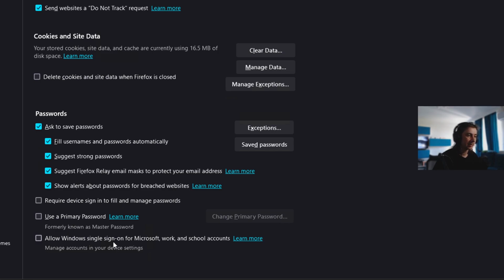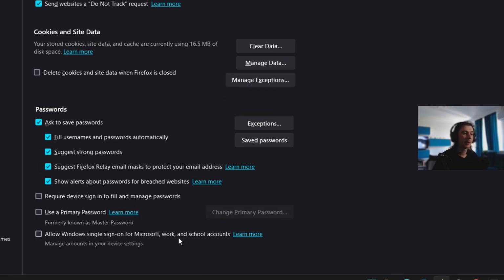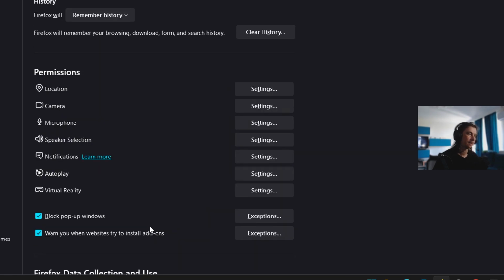Allow Windows single sign-on on Microsoft Work and School accounts. This is very useful if you're using a Microsoft Work account, for example, and you sign in with that account into Firefox. If you click this, Firefox will use that account to sign you into other Microsoft sites like Outlook or Azure or things like that. So if you're using a Microsoft Work or School account, I would check this, because then Firefox will auto sign you in throughout the Microsoft services that you visit in Firefox.